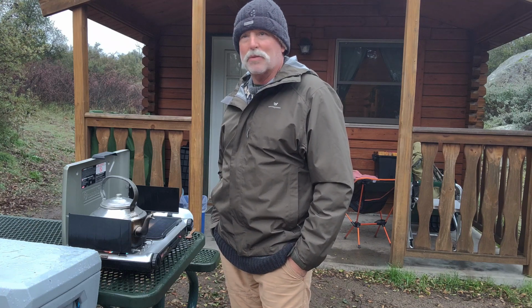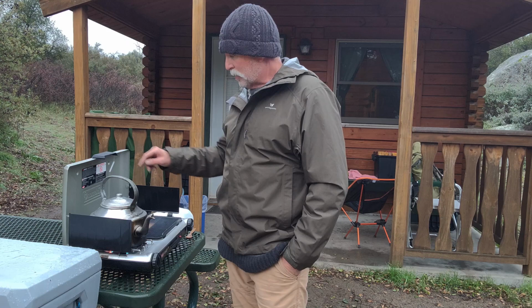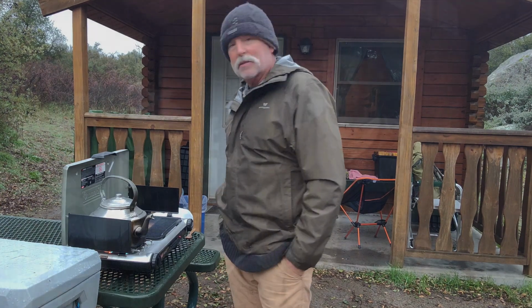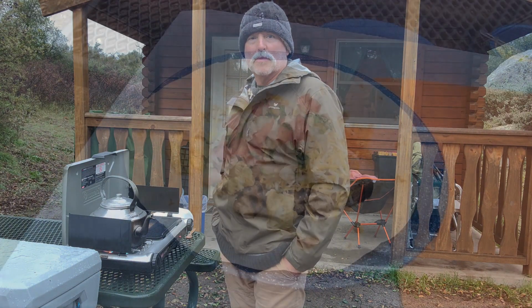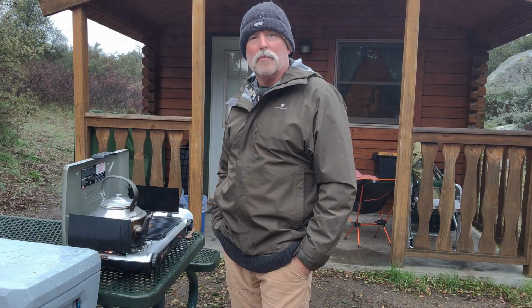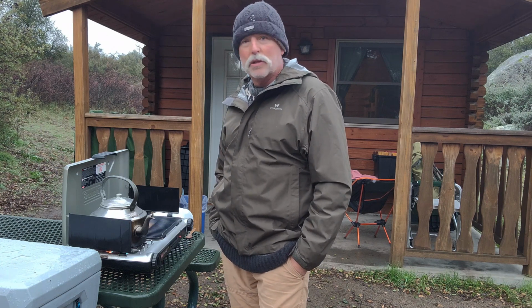I just got some water in the kettle, this old English kettle, and I'm going to make some cowboy coffee this morning, at least to get things rolling here. I am going to make breakfast burritos this morning, and that was planned anyway. I was planning on using the stove, that's why I brought it. I make breakfast burritos.